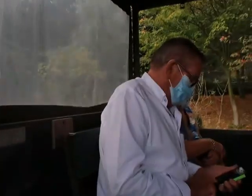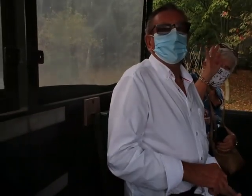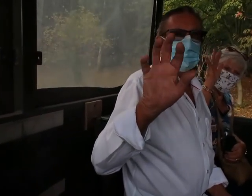And we're masked up and ready to go on our safari. And we're with mum, dad, wave to the camera. With my mum and dad, who are also masked up. I think it's going to be a bit bumpy, so we'll see what we can film.